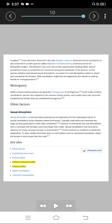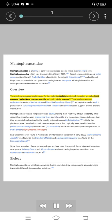Mantophasmatodea is a family of carnivorous wingless insects within the monotypic order Mantophasmatodea, which was discovered in Africa in 2001. Recent evidence indicates a sister group relationship with Gryloblattidae classified in the order Gryloblattodea. And Arillo and Engel have combined the two groups into a single order, Notoptera, with Gryloblattodea and Mantophasmatodea ranked as suborders. Overview. The most common vernacular name for this order is gladiators, although they also are called rock crawlers, heel walkers.